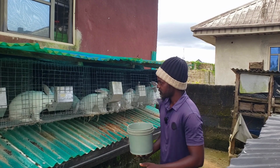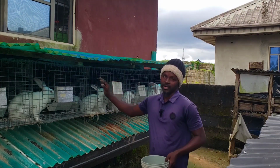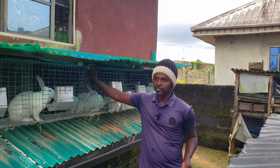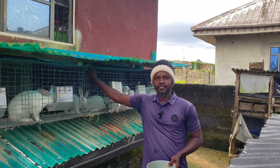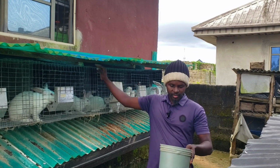Now, okay, let's take for example, now you come to Send Farms and you say you want to buy particular rabbits, you want to buy for breeding purpose, you want to go and stock your farm. I already know the characteristics of my rabbits. I have categorized them, though I rarely have meat rabbits. Yeah, let me chip this in.